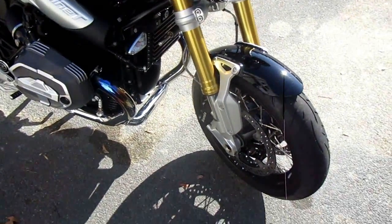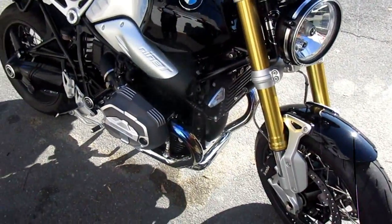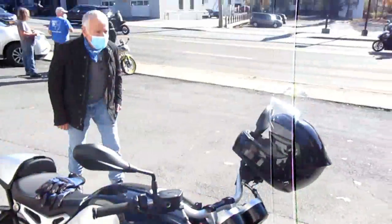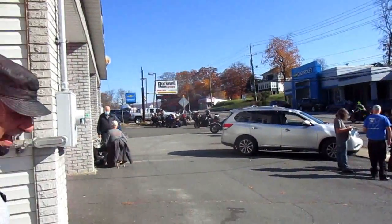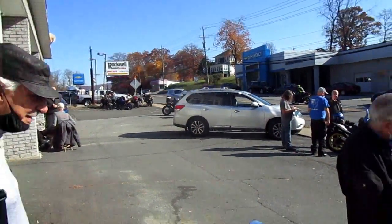And this is the 1200 engine. This is what I always like too, the blue pipes, like the old Triumphs with the blue pipe. Oh, there are more coming in here. Oh my God. These are the guys that don't have money. First you have the money guys, then the no money guys. Oh my God, forget it.